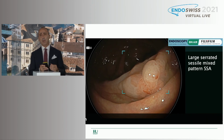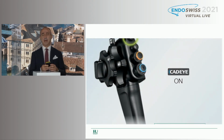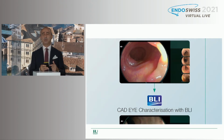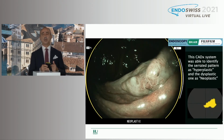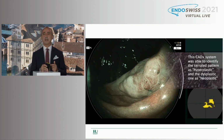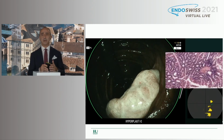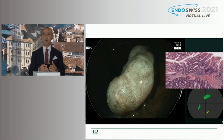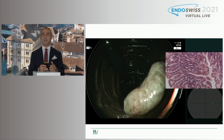So this is a nice video. They show how far we are going with AI. This is the KDI system. You can do also characterization. And I want to show this video because I was in trouble in characterizing this lesion. It looked to me like a serrated lesion, and I was helped by the system showing there were hyperplastic and adenomatous findings altogether. This was a typical sessile serrated lesion with a dysplastic component. This is a lesion that can become cancer very fast.